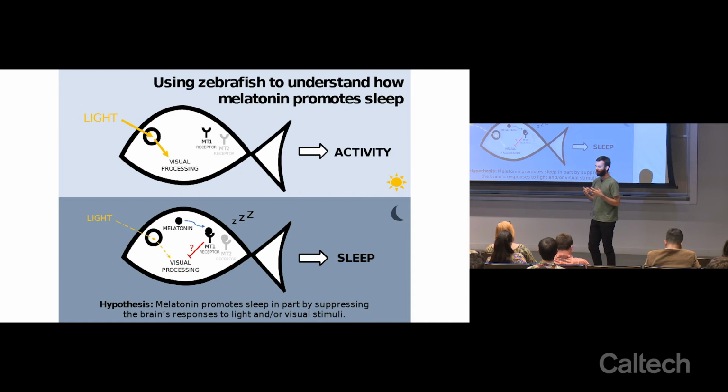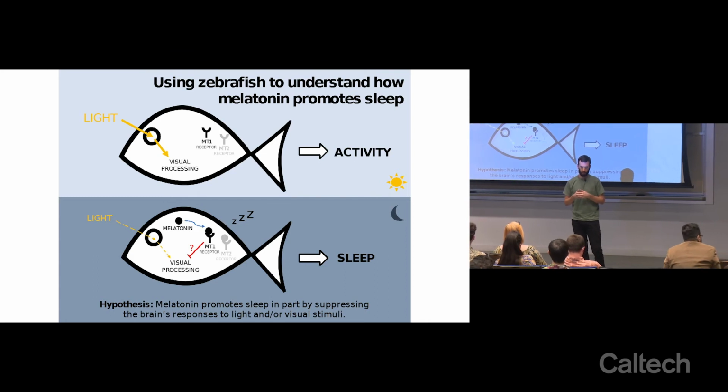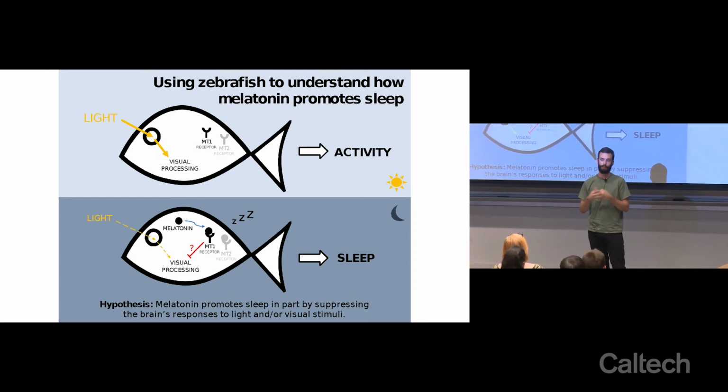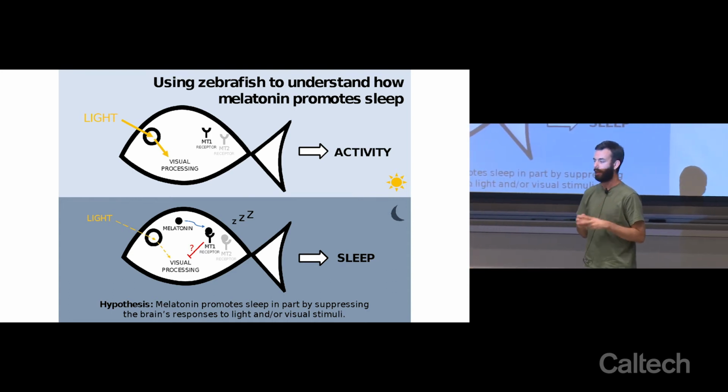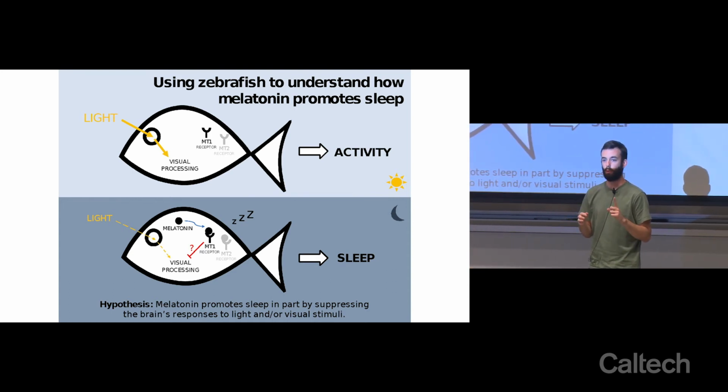Now, I wanted to follow up on this and use zebrafish to understand how melatonin is promoting sleep, and I tried to do this in a couple of ways. First, molecules like melatonin usually work by binding a receptor, and there are two melatonin receptors. They're called MT1 and MT2, and it's totally unknown in any animal if one or both of these receptors is required for sleep.